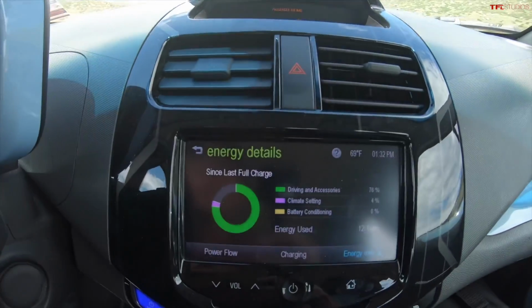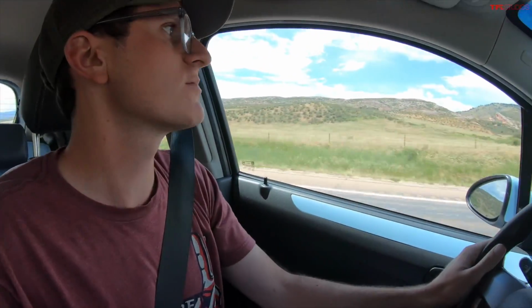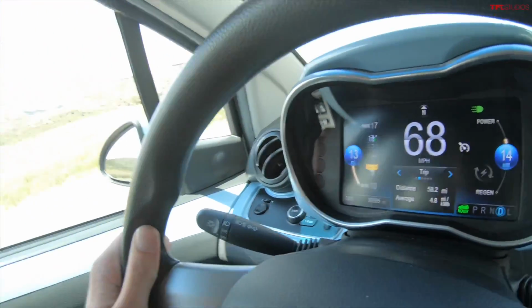So the circle is almost full, which means that the battery is almost depleted, or fairly close. We're at 20% state of charge remaining. The little indicator has gone yellow there. It says 13 miles of range left. Doing 68, 65 here on this highway.